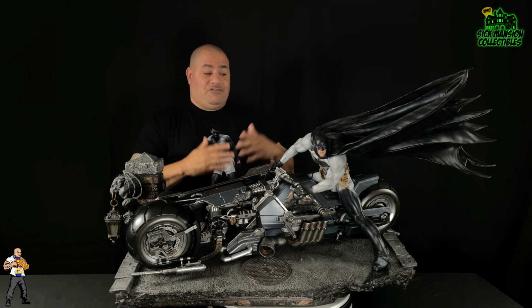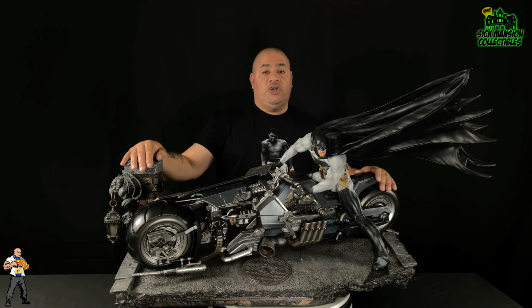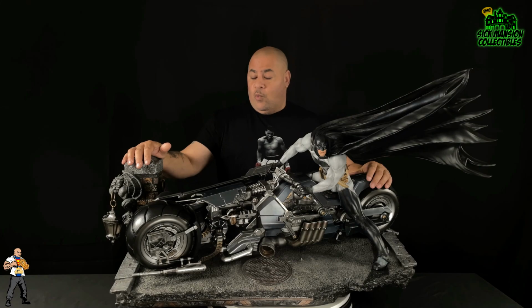So check this out, guys. Right here, right now, we have the XM Studios Batman White Knight Batpod edition. Wow.